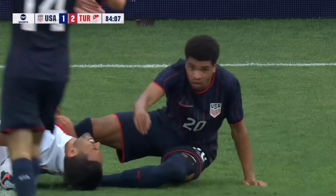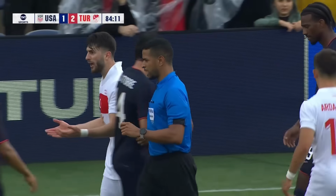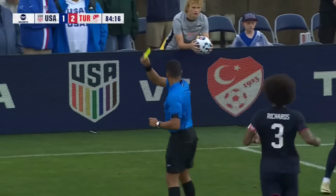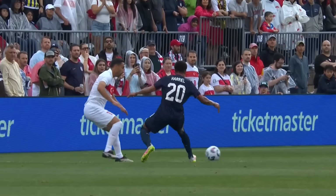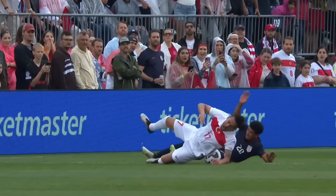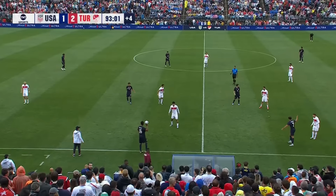Strong challenge there from Harriel. A yellow card is coming. Well, he had already committed, and he had to just drag that leg because that was going to spin in behind him. And even though he gets the ball, just has to go all the way through the player to do so. Much time to go.